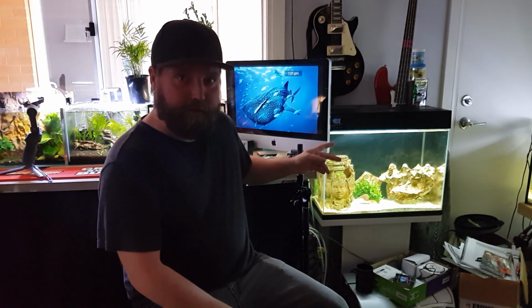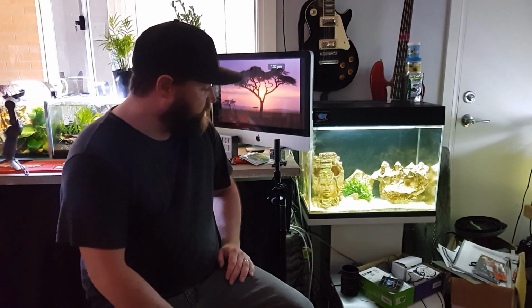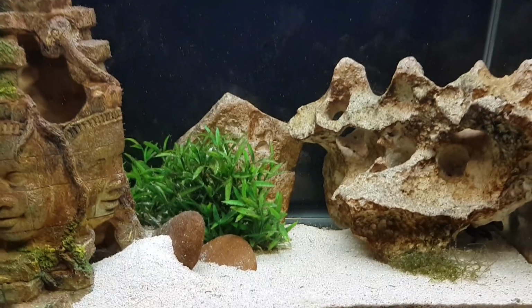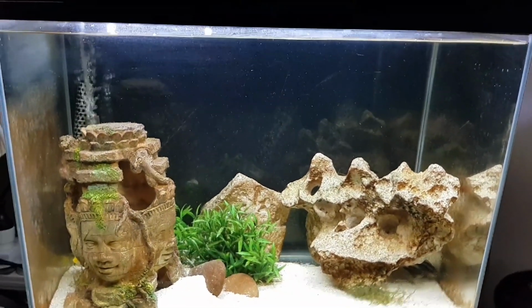Here is some fish that you'll be familiar with. This is the mum and dad of the Kribensis that I brought up to you. They are controversially in a tank with 2 electric yellows. So they're probably sitting at a higher pH than they're normally used to, but they're doing really well. They're nesting again. They've had 2 more batches of fry.